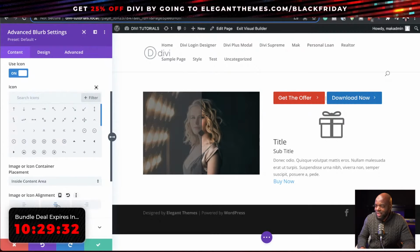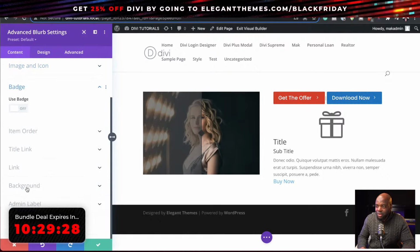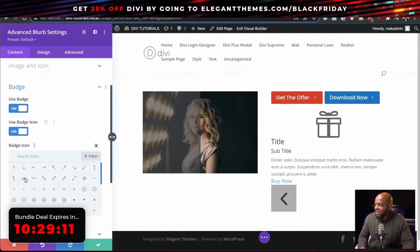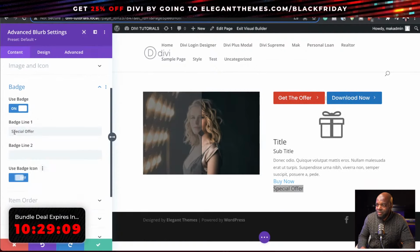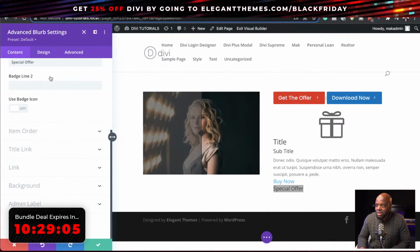We can center everything. And we can also go in and customize this. Wow, there's a badge. So we can go in here and add a badge. I'm just going to call this test. And there we go. There's our badge right there. So let's call this special offer. Wow, you can use the badge on the icon as well. You can see here that there's quite a lot to customize.